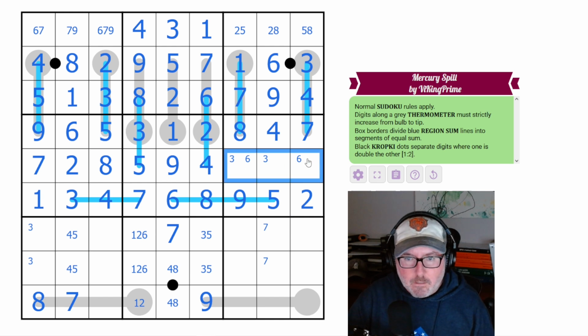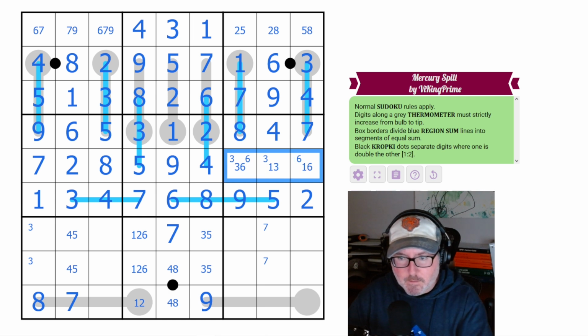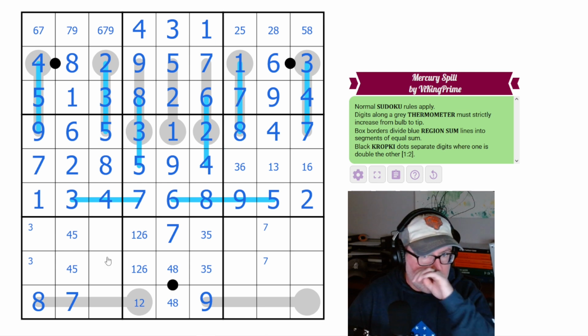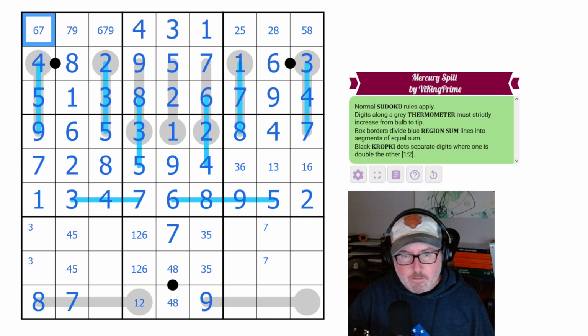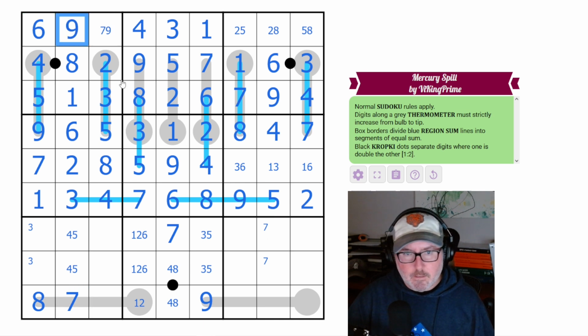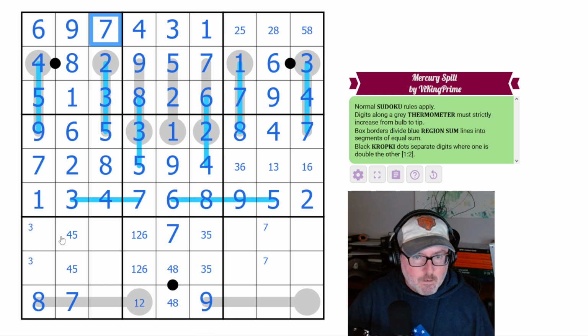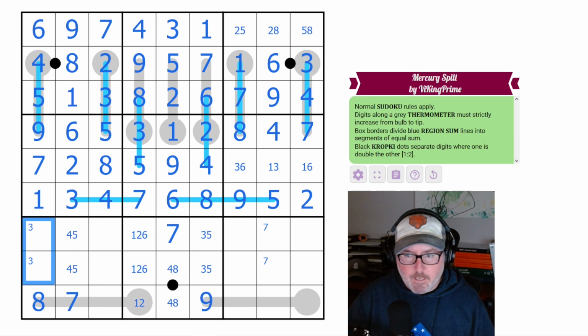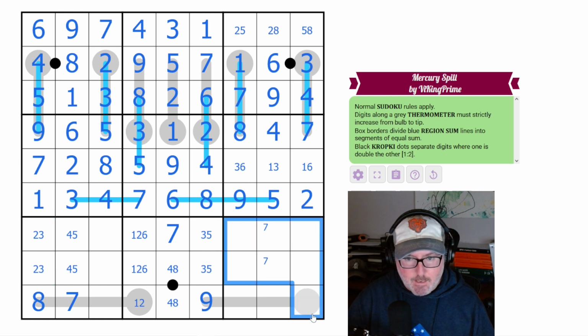What do these have to be? 1, 3, and 6, and this is not 1, 6, or 3. Let's get rid of these guys to clean that up a little bit. All right, let's continue on the trek. The 7 gives us our 6. This 7 gives us the 9 and the 7. So we should be able to fill out all this stuff now. We need a 2 and a 3. In fact, we're going to have an X-wing on 3, so let's look at that.